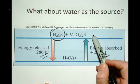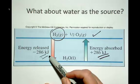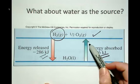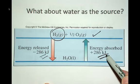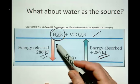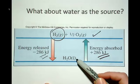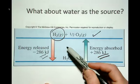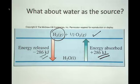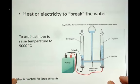So if this is your fuel cell reaction, and we're releasing 286 kilojoules of heat, if we want to just reverse that, it's going to take 286 kilojoules of energy to produce it. So just by that is a problem. If we try to get the hydrogen from the water, it seems like it's going to take as much energy as we would get back out of it. One way it is done, however, is electrolysis.